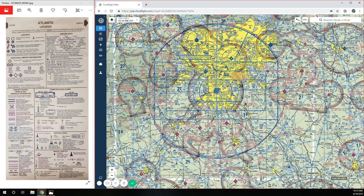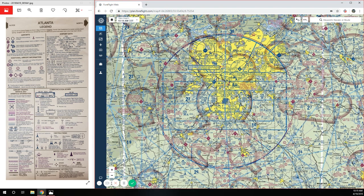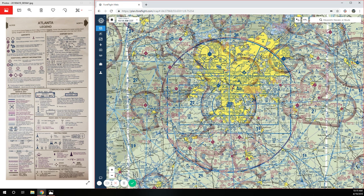Typically, it's from the surface up to I think 10,000 feet, but maybe that's a little bit wrong because this is 12.5, and that makes sense. So it's going to be kind of 30 miles in diameter. In radius. And then it's going to be from the surface up to like 12,500 or 10,000 feet, something like that. It's going to be really high, and really, really busy.